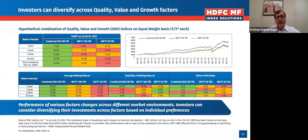Now, if I compare the rolling return for the combined strategies, and I am investing for 10 years, 13.7% is my return. If I compare the rolling returns with the Nifty 50, it's only 11.4%, which means there's an alpha of 2.3% compared with the Nifty 50. Even if I compare with the Nifty 100, 11.8% is the return, which means I'm outperforming the Nifty 100 by almost 2% as well.